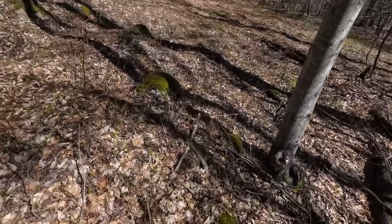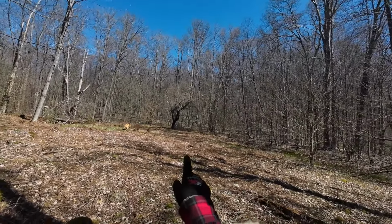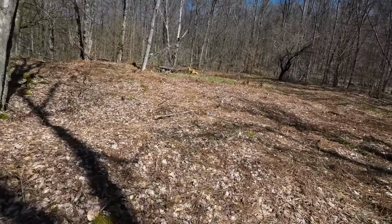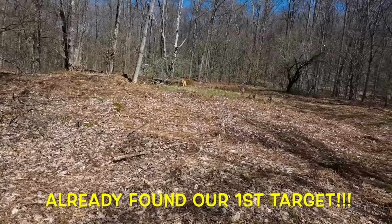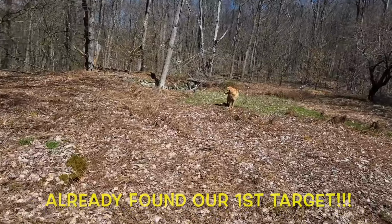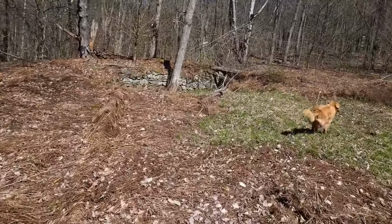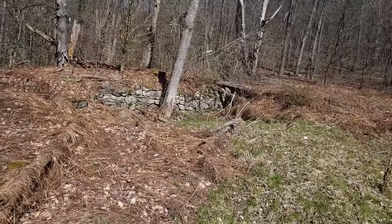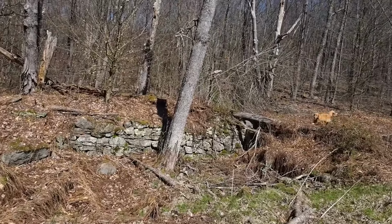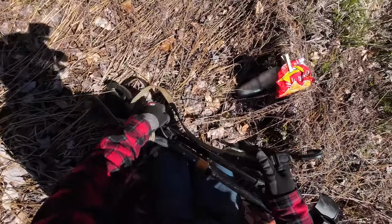Okay, so this would be the flat area. That would be an old apple tree. And that, where Mac is, would be the foundation. Cool beans. Yep. All right. What a gorgeous day. It's a little bit windier than I thought. But, oh, look at that. That's great. All right, let's get digging. This was my little lashing to get in here.